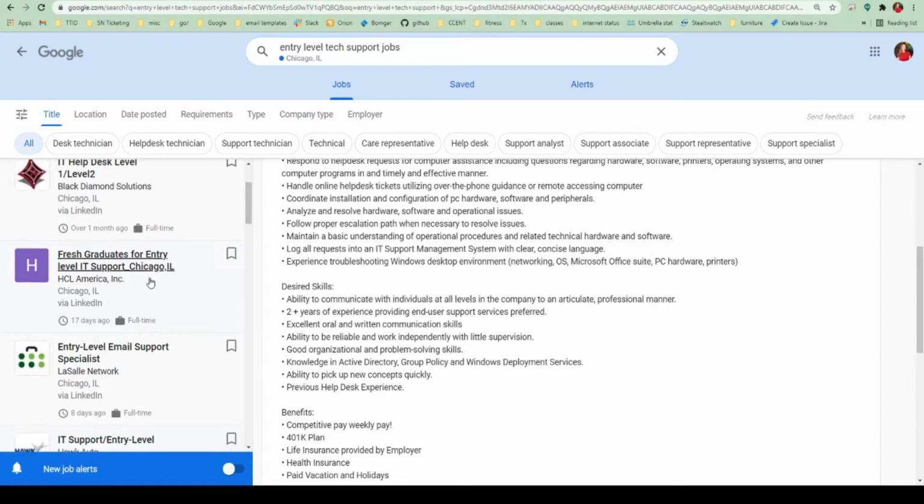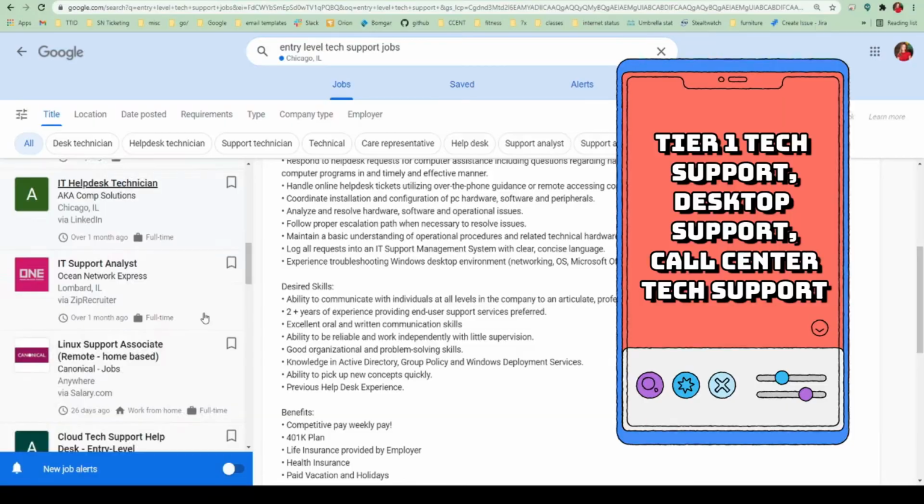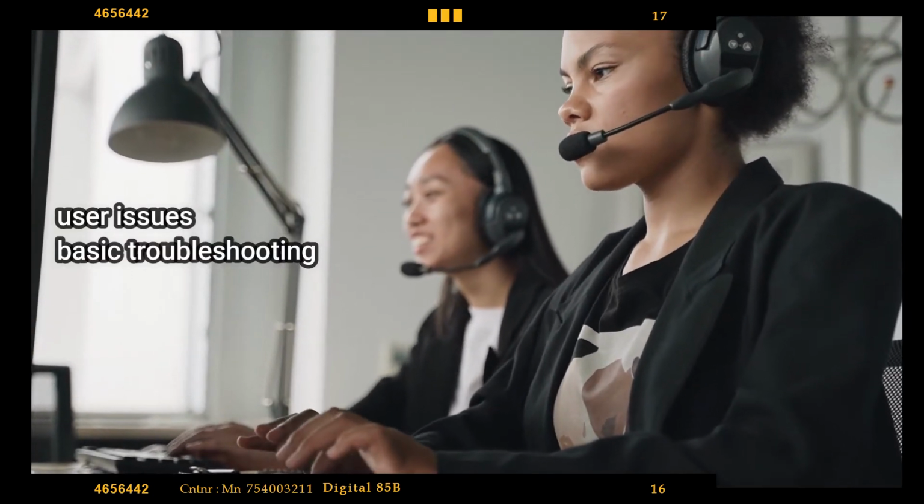Examples of these entry-level jobs that you could apply for are Tier 1 tech support, desktop support, call center tech support jobs. So just a background on what these jobs are and why they don't really require for a degree is that most of these jobs, or majority of these jobs, deal with user issues or basic troubleshooting. So these jobs are what you can apply for that doesn't really need that much experience, because they are entry level. Entry level shouldn't require a lot of experience. That's why it's called entry level. You are just getting into that job.